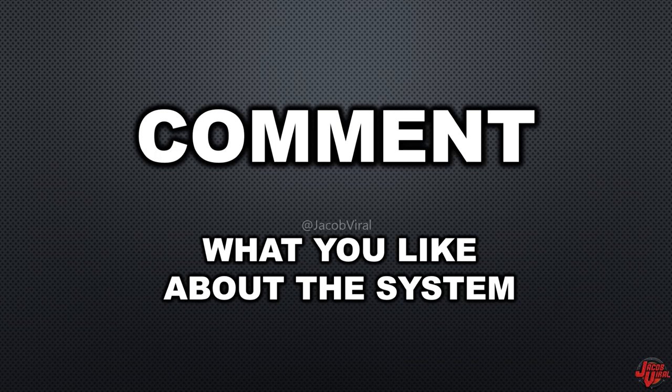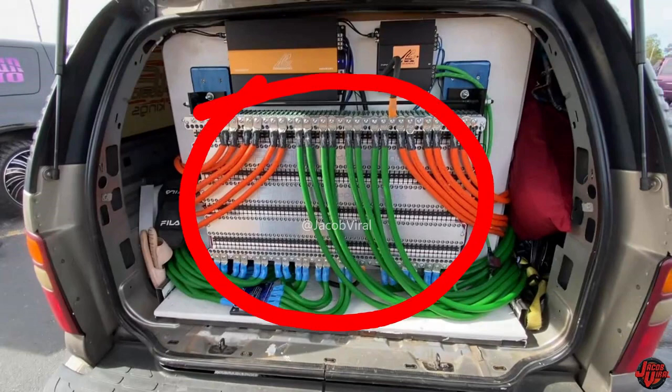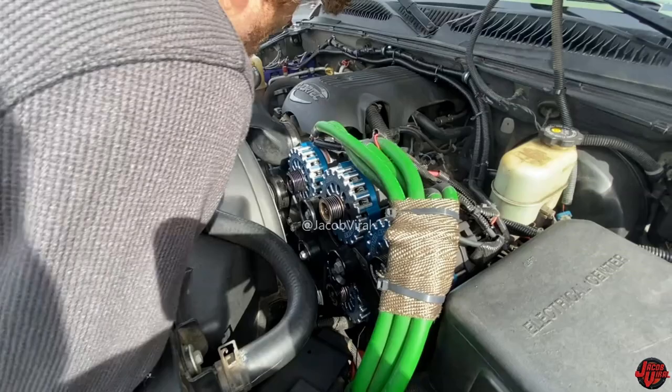Say something positive. I really like that he has everything staged with his power in the back with his battery bank and his small 4-channel amplifiers and 2 channels for his speakers. And then on each side, he has his staged 3 Powerus 10Ks equaling 10,000 watts per subwoofer at 60,000 watts on tap for all 6 of these 18-inch subs.